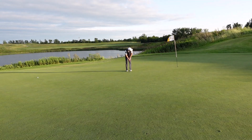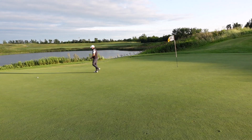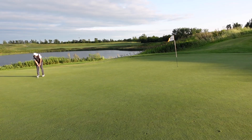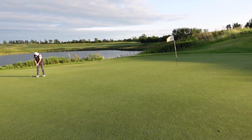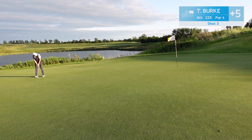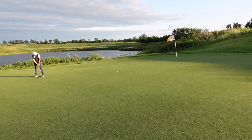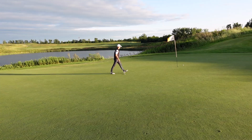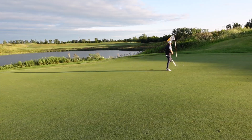27 feet uphill. It's gonna be left to right, so play it like 30. Thirty, 30, 30. Oh, that looks good. Oh my gosh. Still some meat on that bone.